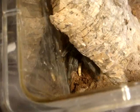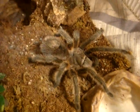Excellent. Alright, this one seems to be hiding. This is my big female Psalmopoeus cambridgei, Trinidad Chevron. See if I can try to scoot her out there. There we go, big 7-inch female. She's just gorgeous.